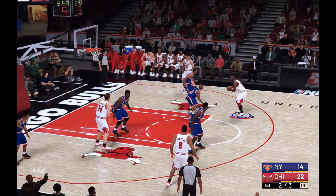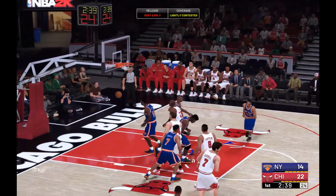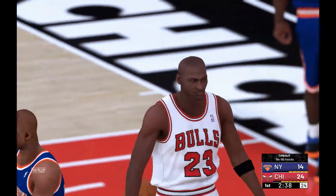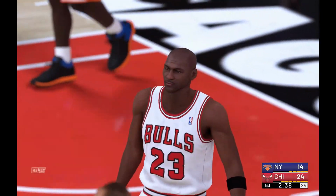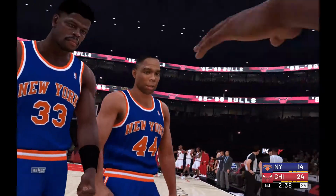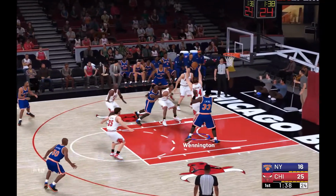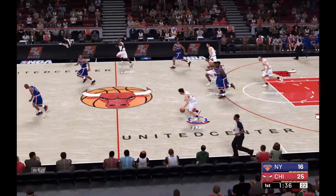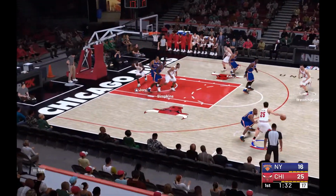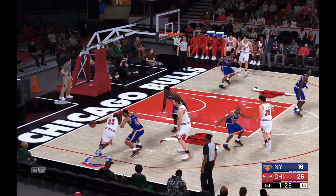Outside Jordan. And that basket pushes the lead to double digits. And now a 10-point Bulls lead. Methodical in their approach. They have absolutely owned this first quarter. The pass to Ewing. Rebound by the Bulls. And here's Kerr. Still getting warmed up offensively. No scoring yet from him.